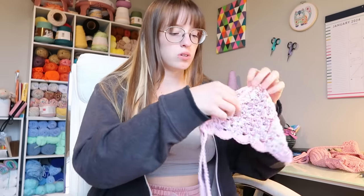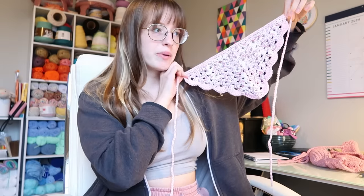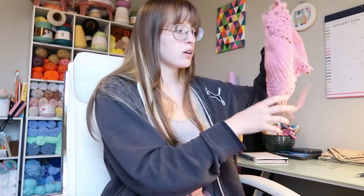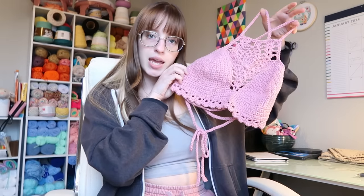Well, hey. This morning for breakfast we're having a banana and we're having half of a blueberry bagel with cream cheese on it. Now that we've had our breakfast, the first thing we're gonna do today is pack up some orders. I sold this little pink and white hair bandana to Carolyn in Texas. And then I also sold this pink pineapple top to Rooney in Maine.